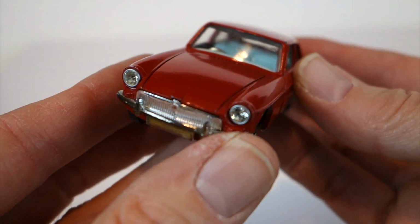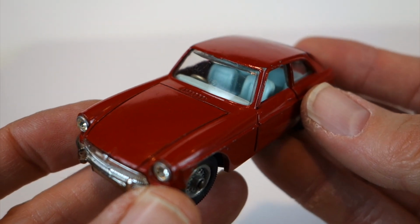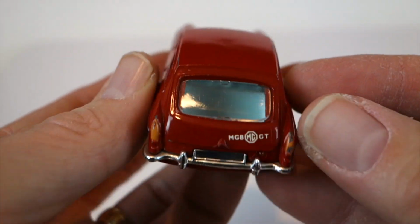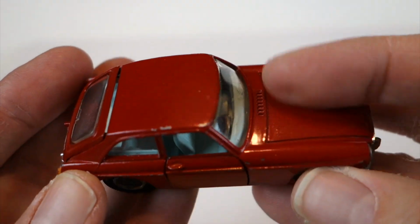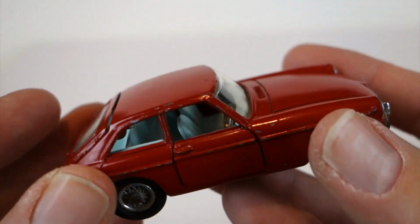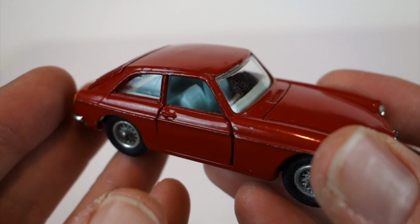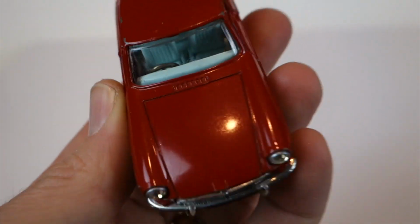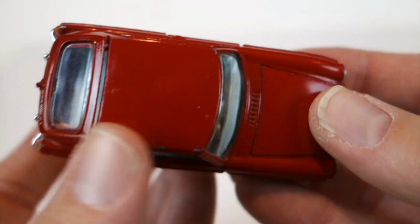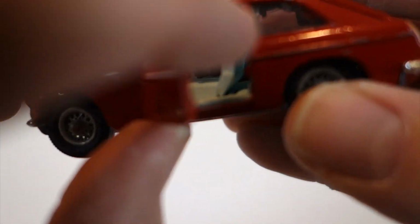Alright, so this is the Corgi MGB GT. This model number is 345-A1. This is obviously the red version. They make a yellow version in this car, and some of them have black trunks. I really wanted that one, but this one came up as a buy it now for the unbelievable low price of $15.60. I mean, these things are going for over $100 in nice condition. This thing is in great condition. So again, if you take your time and play it right, you can find these at a pretty good price.